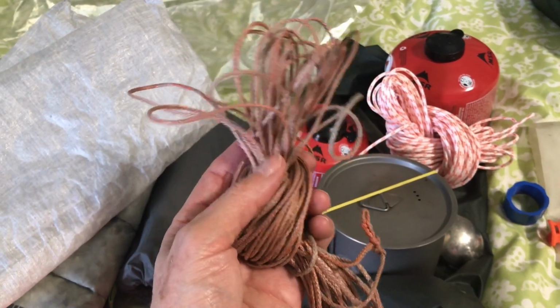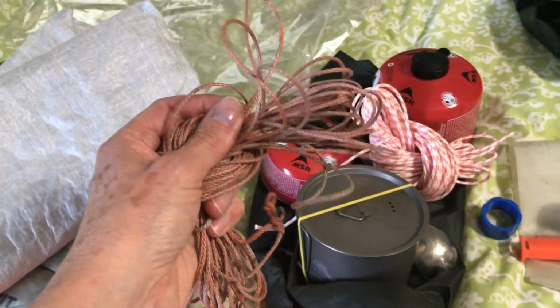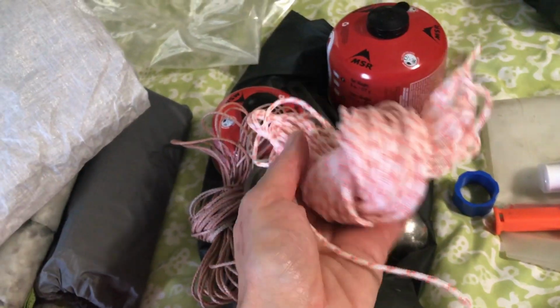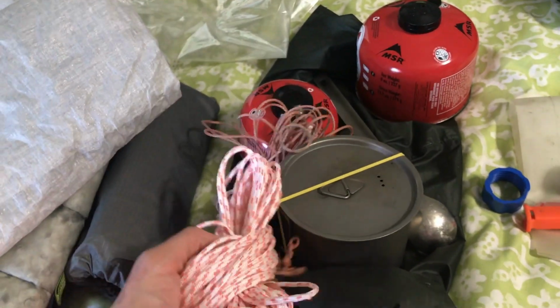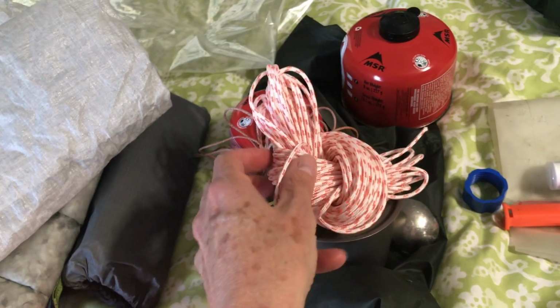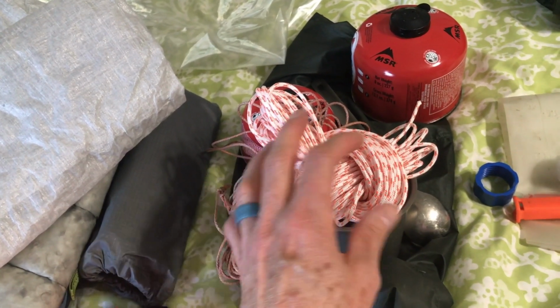If the branch, if the bark was soft, it would sometimes kind of dig in. So I went with a slightly thicker line, and this is designed, it's not Dyneema, so it does weigh more than this one for the same length. It's 50 feet, but it is designed to slide very nicely over the branches, not get caught in the bark.